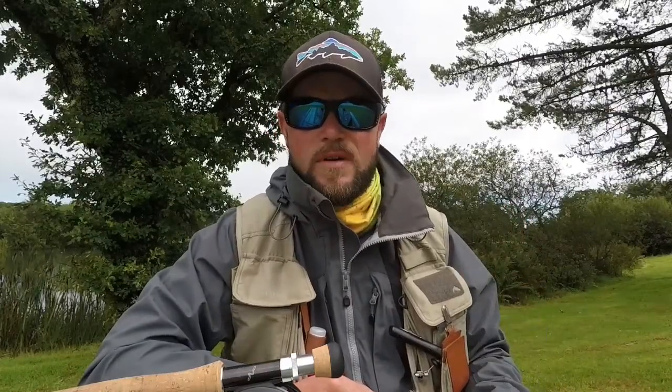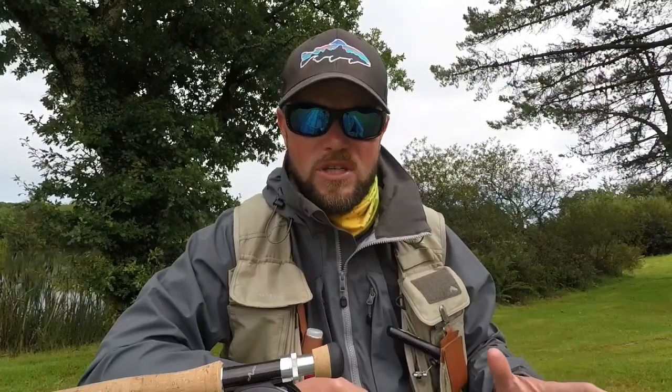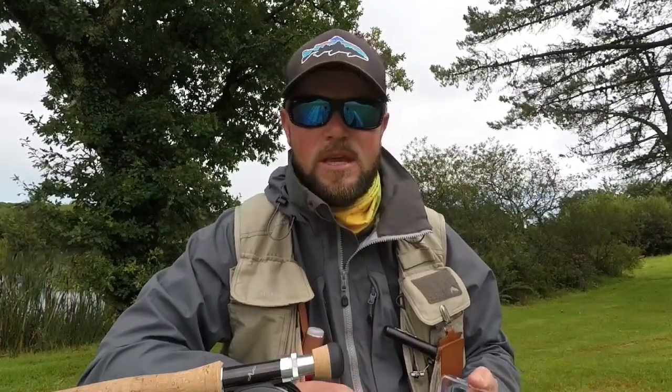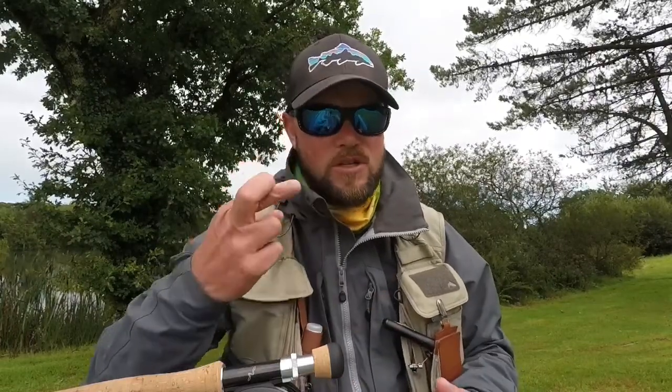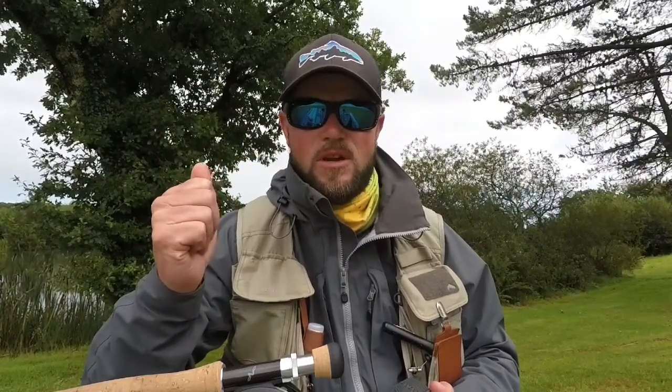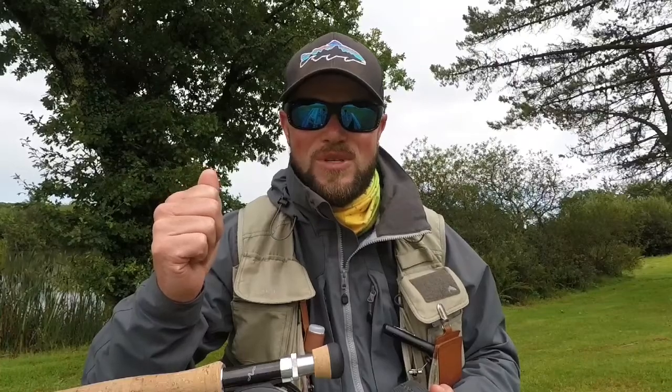Haven't had a walk around with Matthew due to the rainfall that we've had over the last day. The water is quite coloured up, so I might have to change it up a bit today, but it looks like there's a lot of fish rising. And again, from the website, I know that Dave and Teresa have stocked quite a few fish over the last couple of days. So fingers crossed, we'll get a few fish. If not, it's a beautiful afternoon just to be out with my son and have a cast. All right guys, hopefully we'll bring some action and we'll catch up with you soon. All the best.